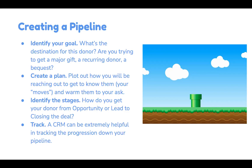Identify the different stages, which would be the basic sales funnel we just talked about. You want to get them from being an opportunity or a prospect to actually closing the deal, which in this case would be either making a donation, making a gift, signing up for a recurring donation, and so on and so forth. And finally, you want to track what you're doing. This is an area where a CRM is a really fantastic tool, but you can always use other methods like spreadsheets if you're just not at the point where a CRM makes sense for you yet.